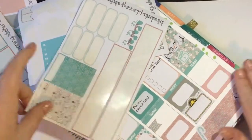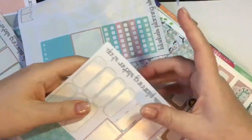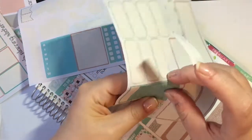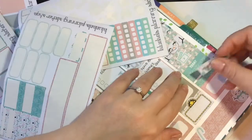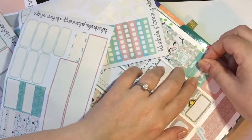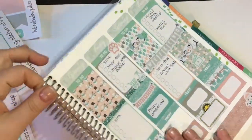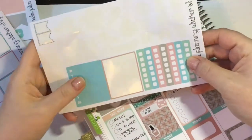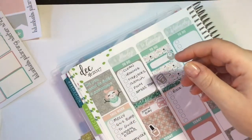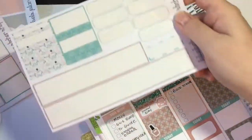There we go. And I've got a sticker here for plan next week, which will probably be Sunday. Let's put a bit of washi down for that as well. Put that there because I'll be planning. I may be doing a budgeting video this week. So yeah, apart from those there and that extra sidebar that is empty, I've got a little bit of washi there. I may use that to fill in some of the gaps during the week.